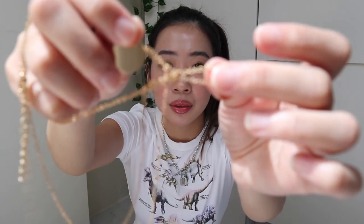And the next one I got is this layered necklace. Wait lang. Oh my god, nabuhol siya. I hate it when this happens. Like, guys, ano ba yan? I usually ask Kyle to fix this for me because I'm very, very impatient when it comes to these kinds of stuff.